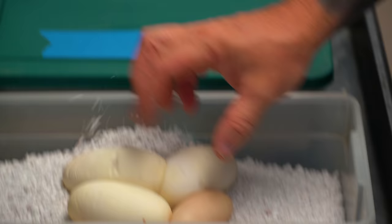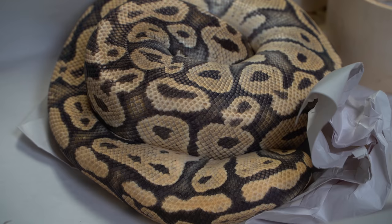Like I said, kind of disappointed on the clutch size, but hey, that's the way it goes. You're not going to get all 10 egg clutches every single time. Nevertheless, we do have 3 good eggs, and one little slugger that'll go to a monitor lizard later today. In 57 days, hopefully one of these eggs is a pastel ghost clown, or who knows what it is. Whatever hatches out is going to be amazing. It's going to be a very egg-centric day today.